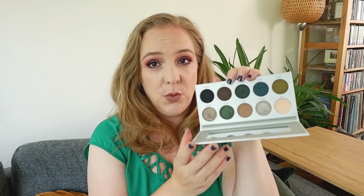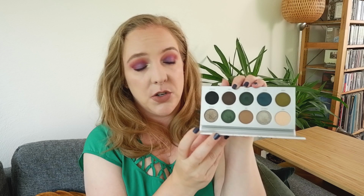If you are looking into a Morphe palette, you don't want to buy one of their really big ones, and you want a color story that's a bit more unique than anything else on the market, this is the one.